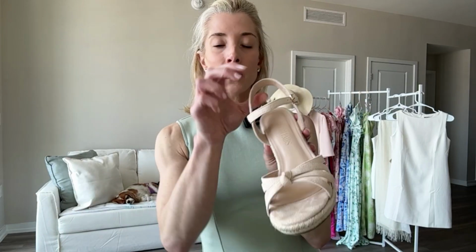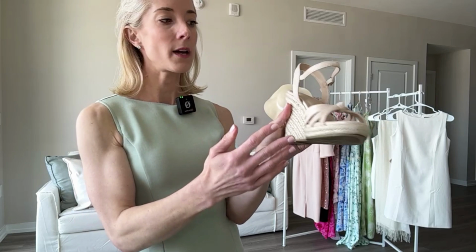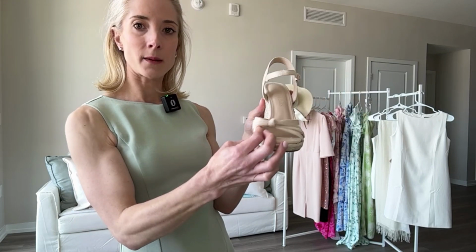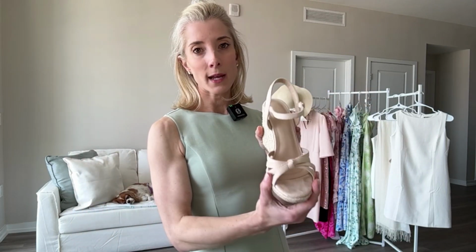As far as comfort goes, I like the suede for faux leather because it has some breathability and it stretches more. So if you go with the regular leather, which I have, and I don't mind it, it can cut a little bit.